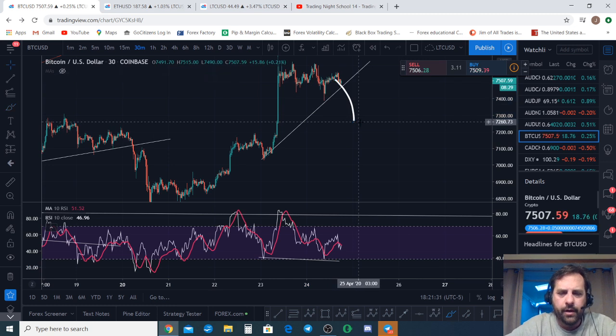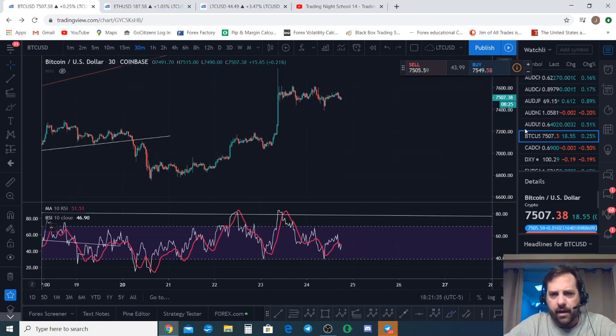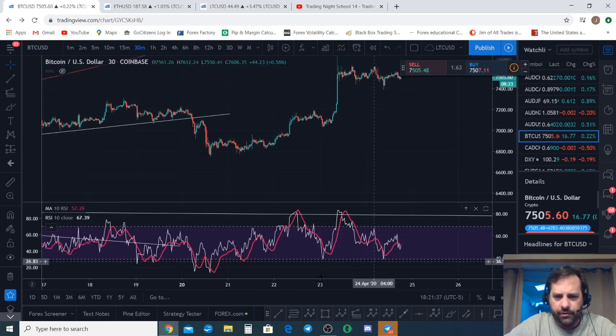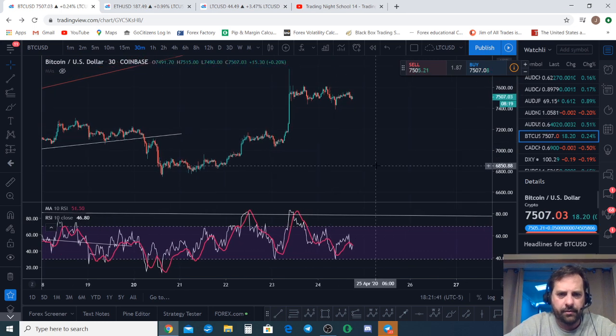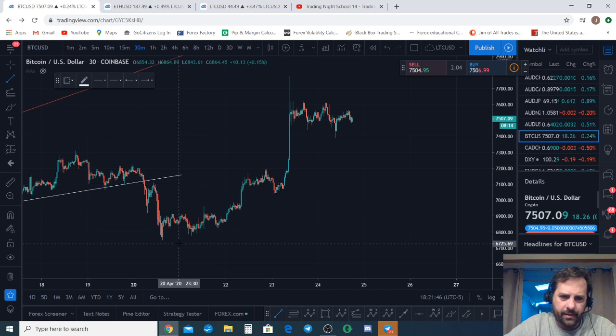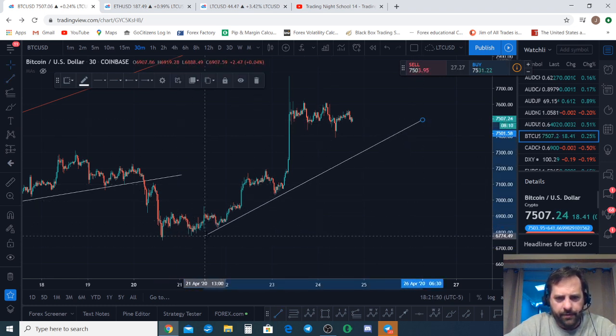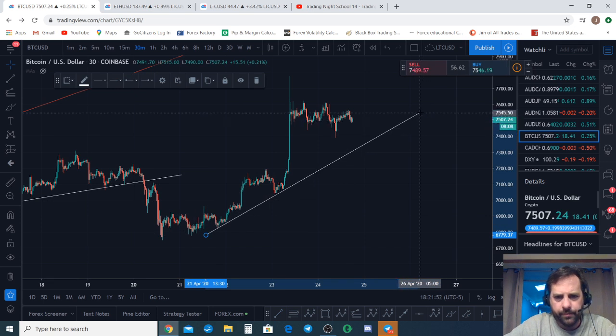So here's what I'm going to do just to protect myself from that move. If we break this trend line, guys, I'm going to draw a trend line on the chart. If we break it, here, let me see if I can get this a little bit more centered. I'm going to get rid of that. There we go. Let's draw it like this for now, off of this bottom, this bottom.